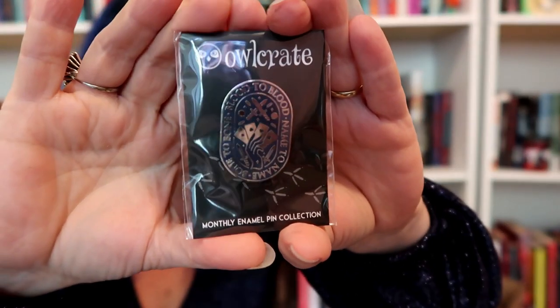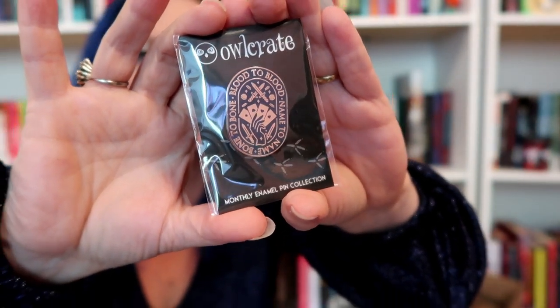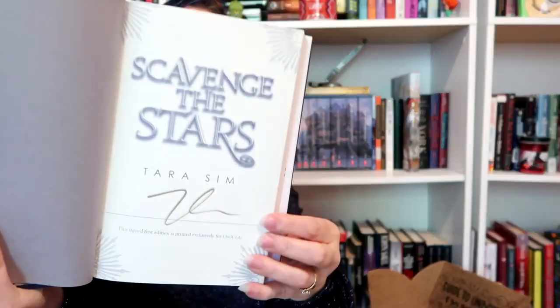Okay, then we have our pen. It says blood to blood, name to name, bone to bone. And it looks like this. And then the book. And I don't think I've heard anybody talk about this one. It is Scavenge the Stars by Tara Sim. This one is signed.